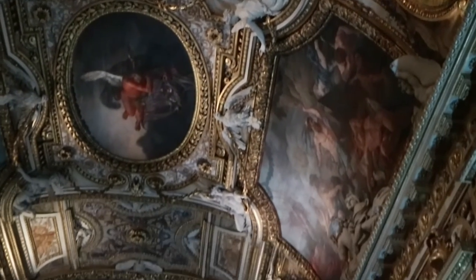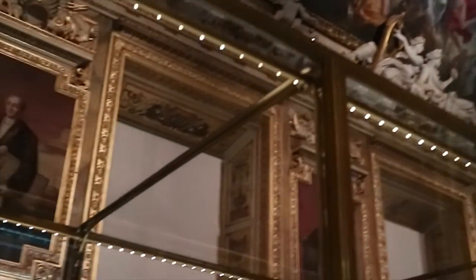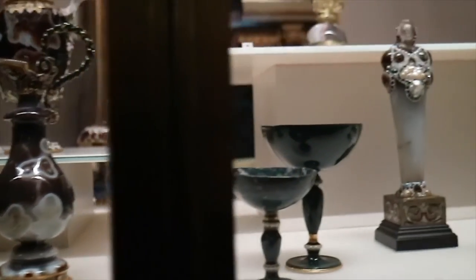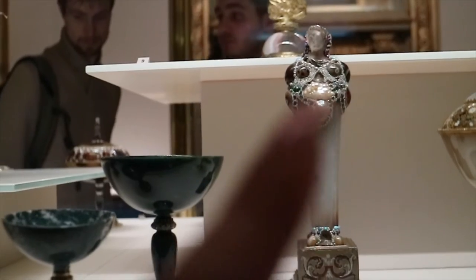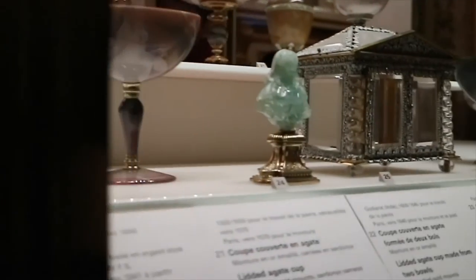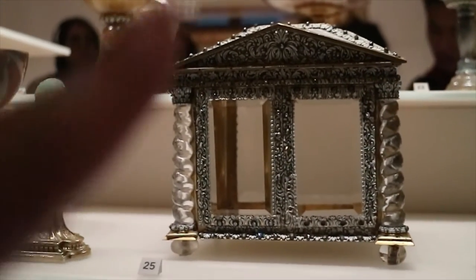The Apollon Room. Totally butchering that name. But this is where they have jewels. Look at all these vases, guys. I mean, look at this. Look at the emeralds on this. Look at this. Look at this.